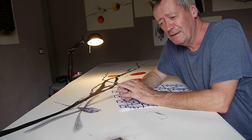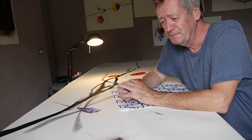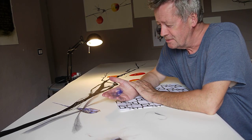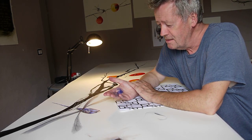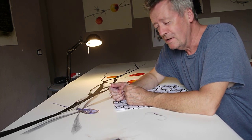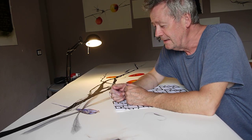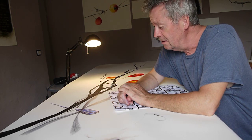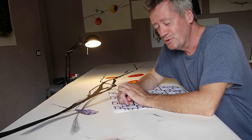I've just been collecting blackberries in the back here, and surprisingly the colour is very similar to the colour I've used here for the dragonfly. This is a piece of work that hopefully will be finished in the next 2 weeks.